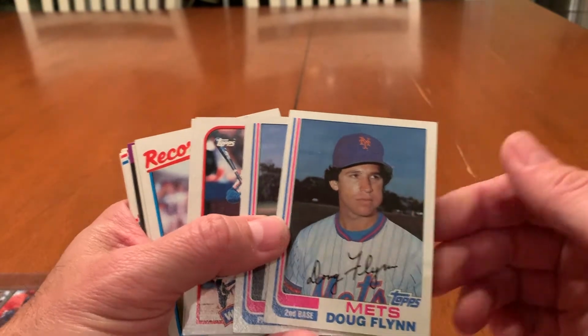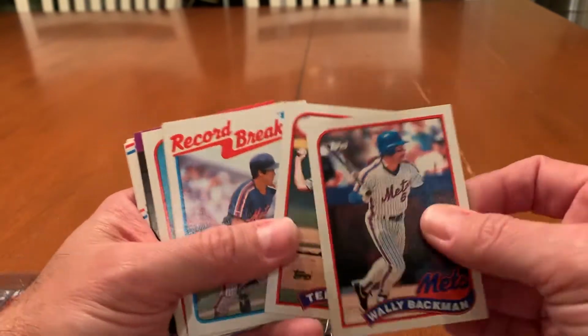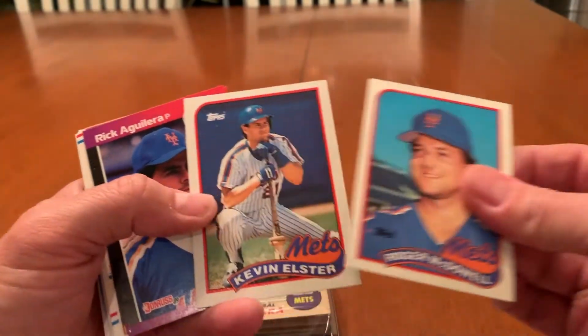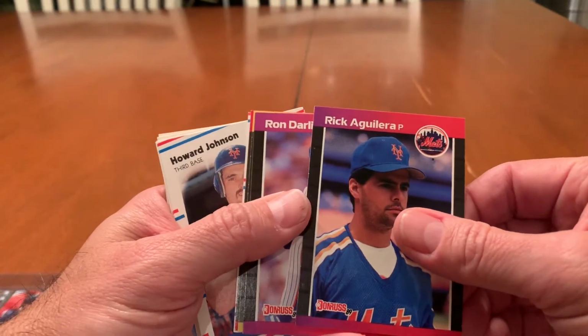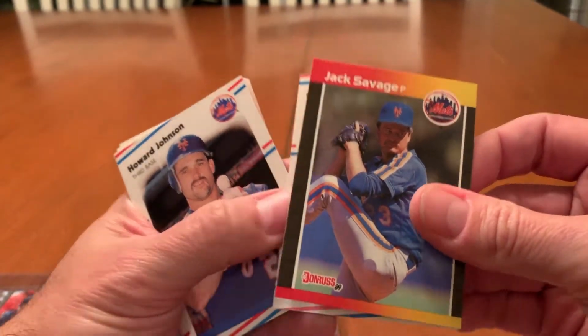Back to the 82 Topps with Doug Flynn and Ray Searage. Then we got 89 Topps, Terry Leach and Wally Backman, as well as a Kevin McReynolds record breaker card, Ron Darling, Roger McDowell, and Kevin Elster. Rick Aguilera, 89 Donruss, Ron Darling, Keith Miller, and Jack Savage.